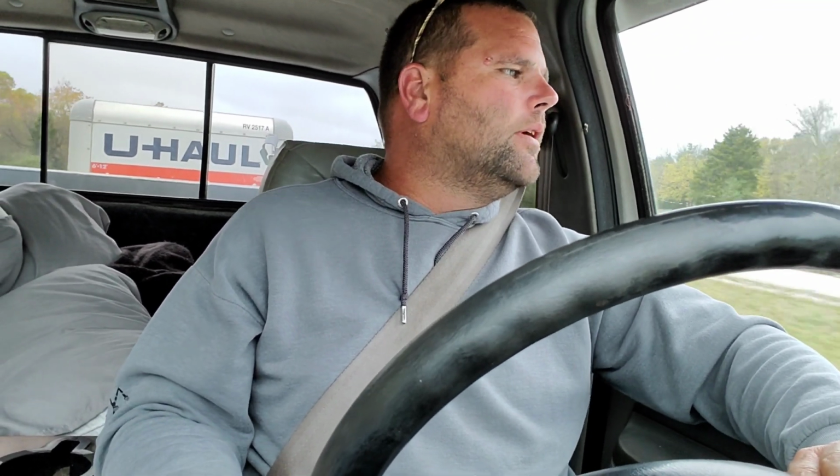But thankfully, U-Haul had a trailer. Granted, it's 2 inches too short for what I actually needed. The dimensions are right on the side of the trailer, what it says it is, but that's outside dimensions. So keep that in mind. If you're going to rent a U-Haul and it's a 6x12 like this, it's actually going to be like 5'10" by 11'10" on the inside. So you just have to keep that in mind.